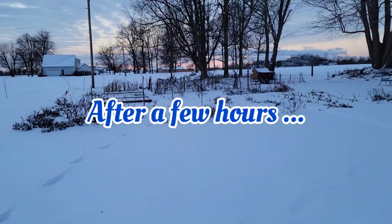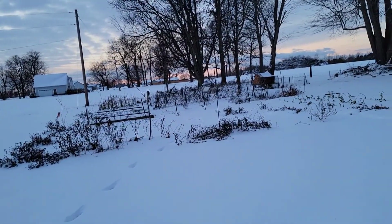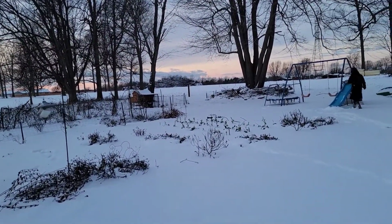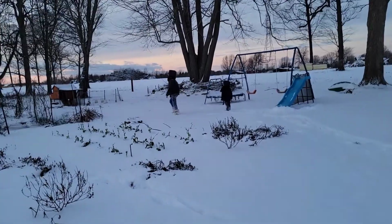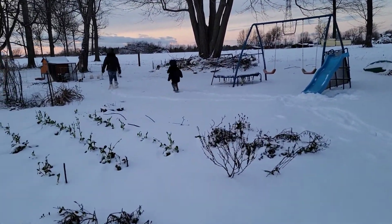We have been back home for a little bit over a couple of hours and it's already 4:30 in the afternoon. We are walking to my garden. My kids are with me because they wanted to play in the snow. But first, we want to check on the chickens.